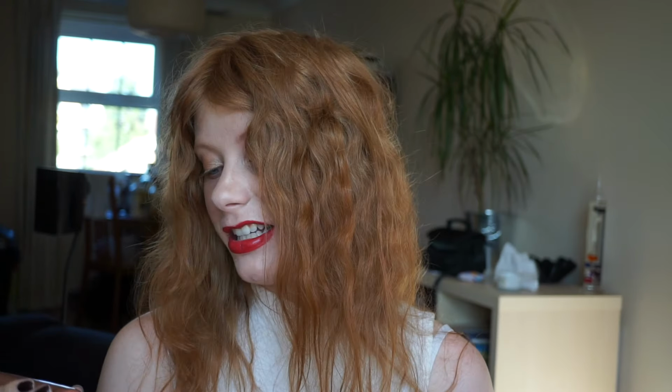These 2 swatched really nicely, but like I said, they were so sheer. This one I couldn't even see. So I would not recommend the body illuminator, and I'm a bit annoyed that I don't like it because this was £9, which I think is ridiculous. I'm going to be completely honest, I think this is completely overpriced for what it was.